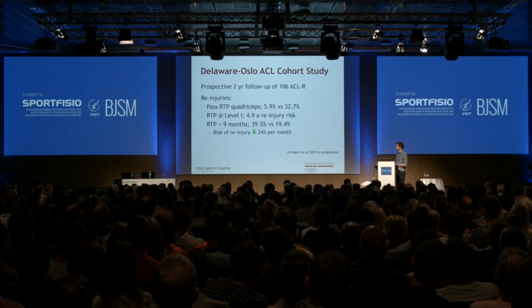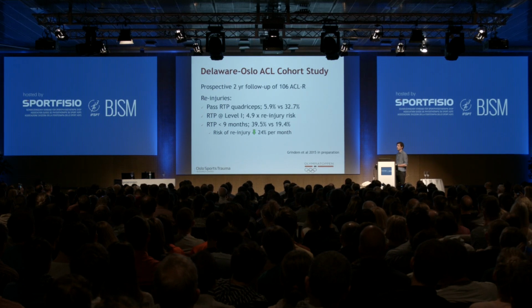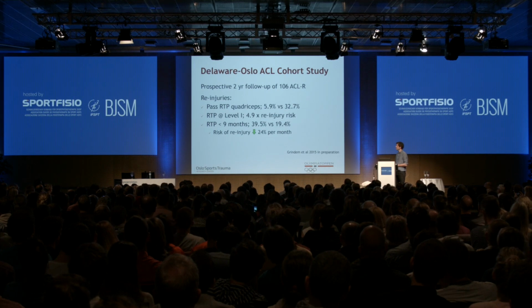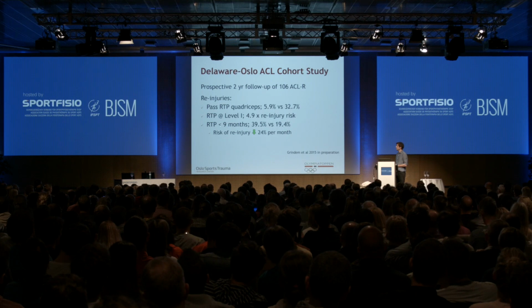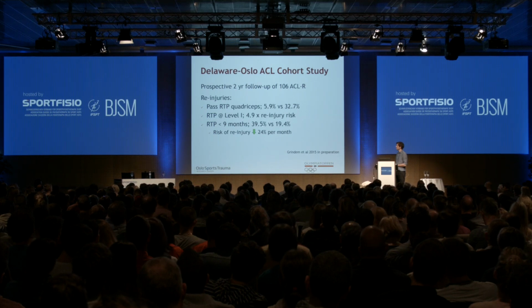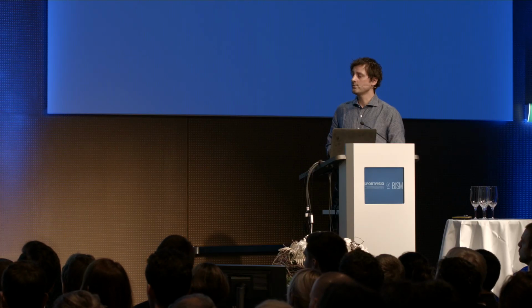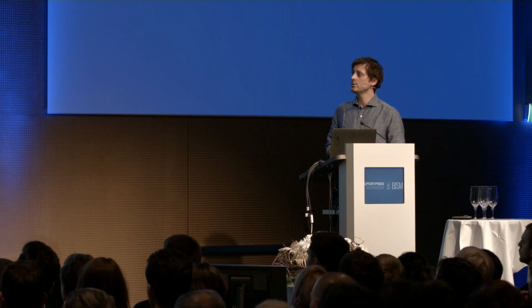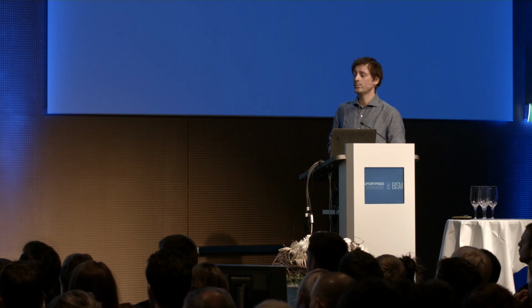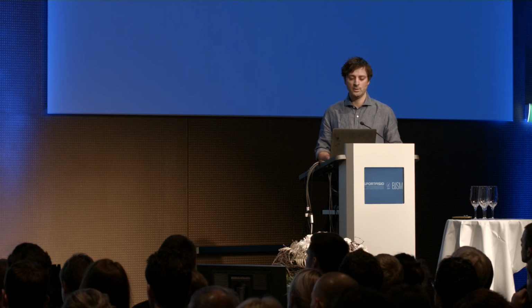We also see that if they return to a level 1 pivoting sport, they have 4.9 times higher re-injury risk compared to if they go back to a level 2 or level 3 sport. And even more interesting, if they return to competition before 9 months after surgery, 39.5% of them will have a new injury, while 19% of those returning after 9 months. And Hege, who is very clever, has been calculating a lot, and she can tell me that the risk of re-injury decreases by 24% per month from month 6. So if you can have your patient wait 1 more month going back to sport, you will reduce the risk of re-injury by 24%.